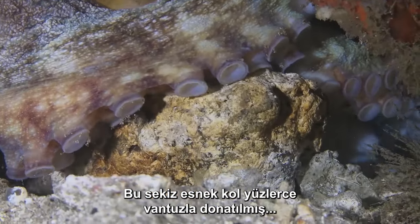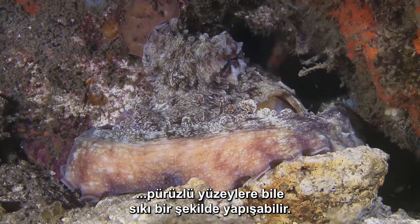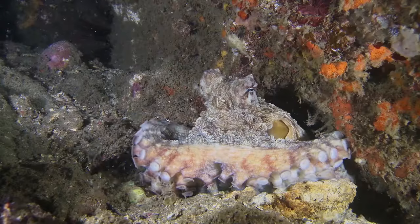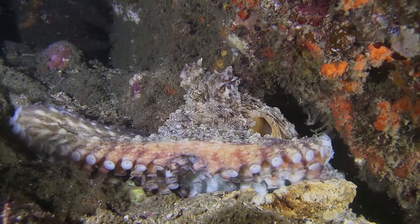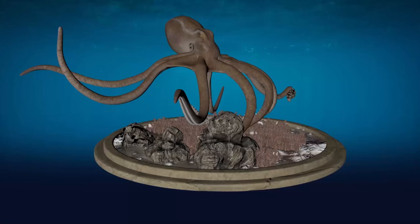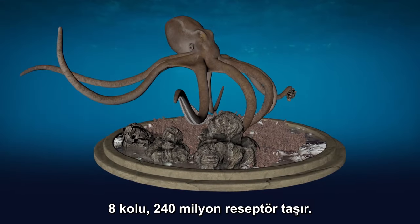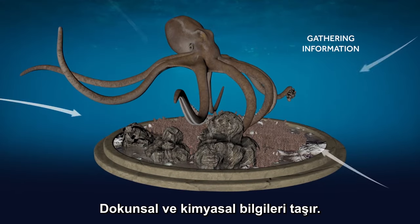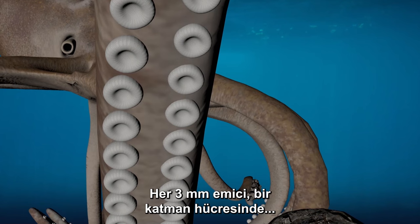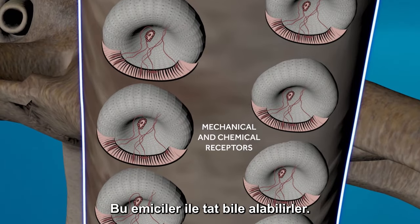Those 8 flexible arms are outfitted with hundreds of suckers that help him move and grab things. More than suction cups, the discs can even cling tightly to rough surfaces. The octopus senses his environment with his entire body. The 8 arms carry an estimated 240 million receptors, which gather tactile and chemical information. Each 3 millimeter sucker is lined with tens of thousands of mechanical and chemical receptors in a single layer of cells. They can even taste things with their suckers.